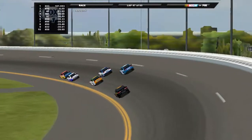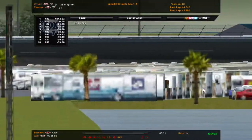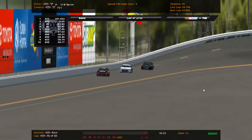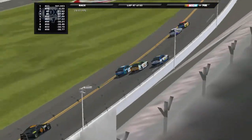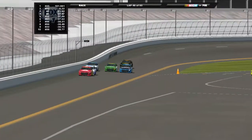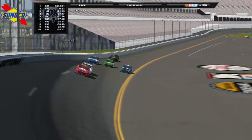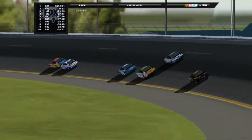Meanwhile, we're going to keep an eye on his 2 car. Yep, there he goes. There goes his chances. Nope, never mind, that's just the 5 and the 24. Lap 47, going to be lap 48 now. We have about 12 laps to go. Kate and Denny are just hanging back. They just need to keep their cars clean, and then they can keep their position.